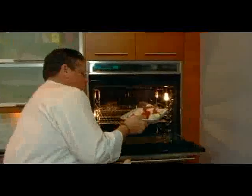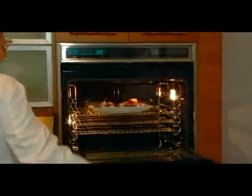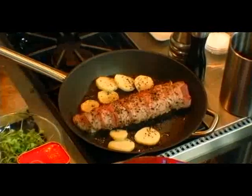So we're ready to go back in the oven with this one? You've topped it with mozzarella. Mozzarella, of course. Voila. Tony, is our tenderloin ready to be flipped? Well, yeah, I'm going to flip it over.